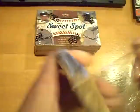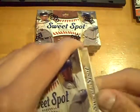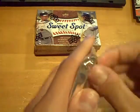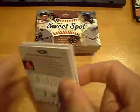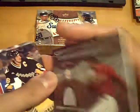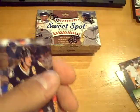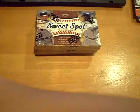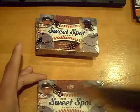Pack three. No sweet spot yet. This will be for the Astros, a Carlos Lee jersey. And the rest base. Three packs left.